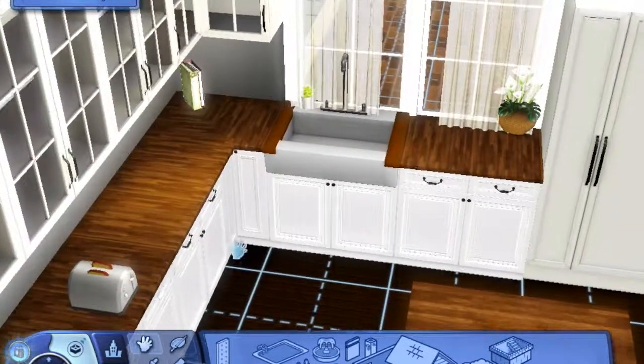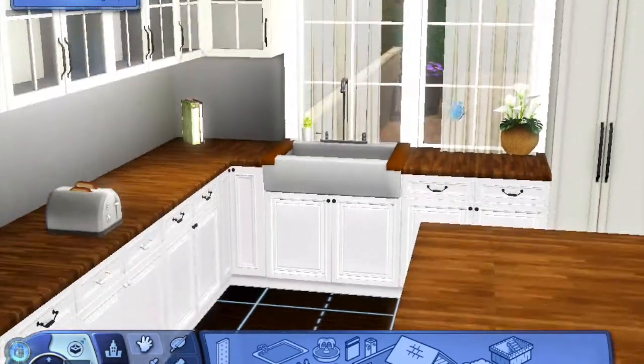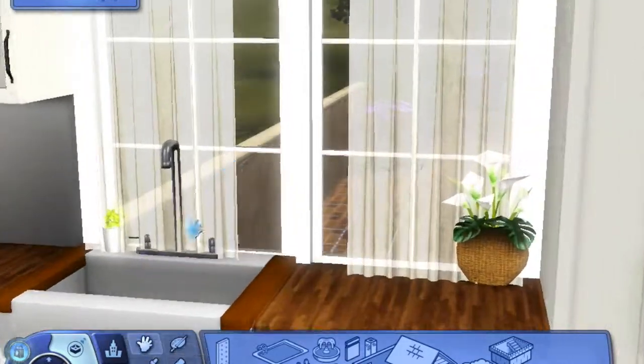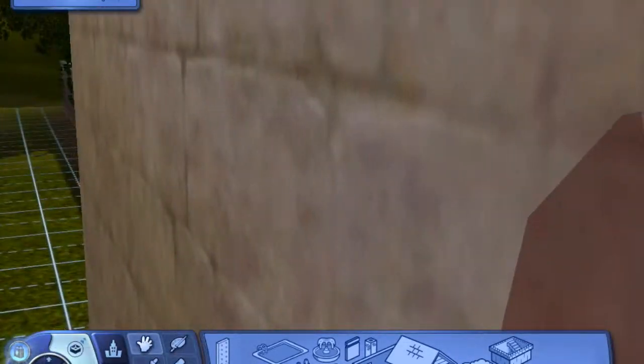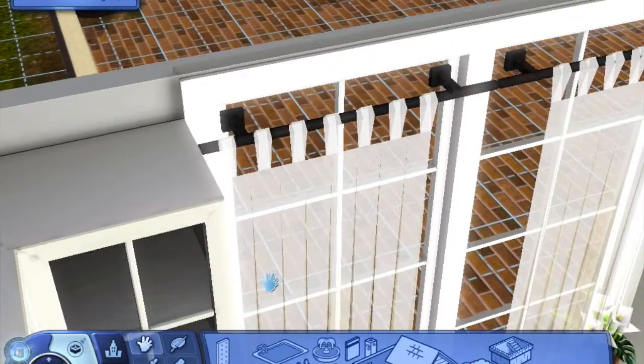And then I put in this nice big window just overlooking the backyard. I removed that ratchet sunroom looking out. You can see it's just nice. You can see the pool if the mom's cooking. I just really liked that look.